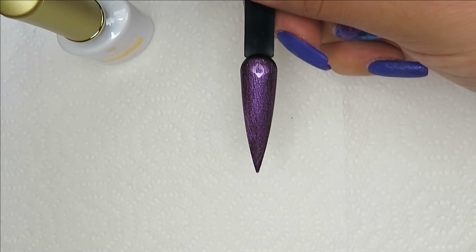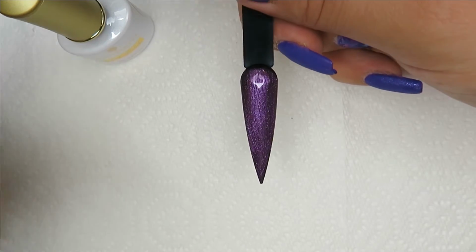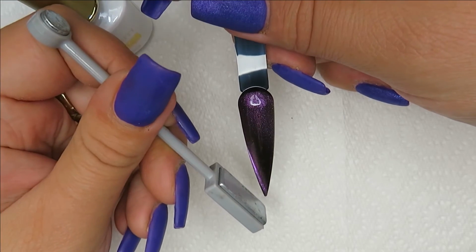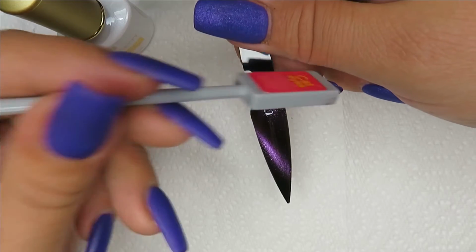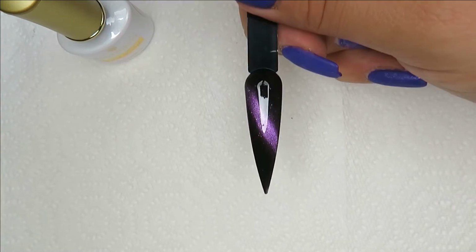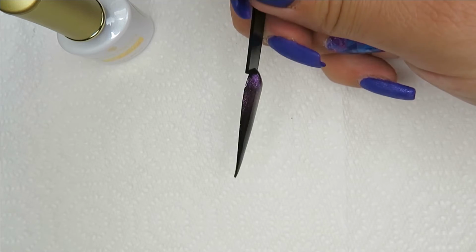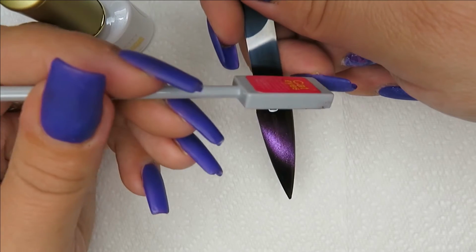This is the purple. It's very like Cadbury's purple. And then watch the magic happen. Look at that. Just see them, they are so fun to play with.